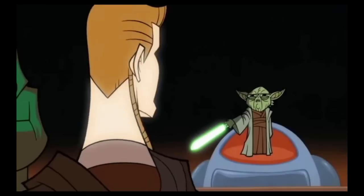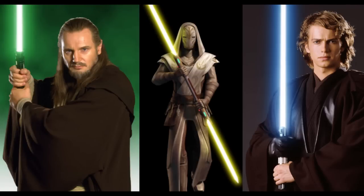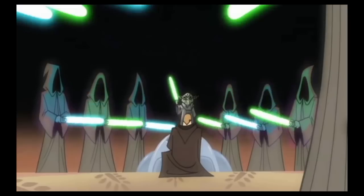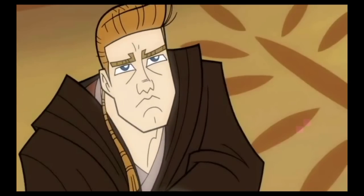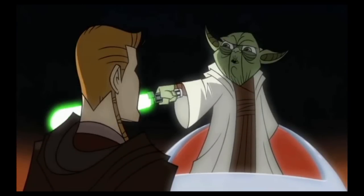You could become either a Jedi Consular, a Jedi Sentinel, or a Jedi Guardian, and each one of these ranks had subspecialities. Each one of these paths represents a different approach to how you see yourself as a Jedi and how you treat the Force. So let's look at a Jedi Consular first.